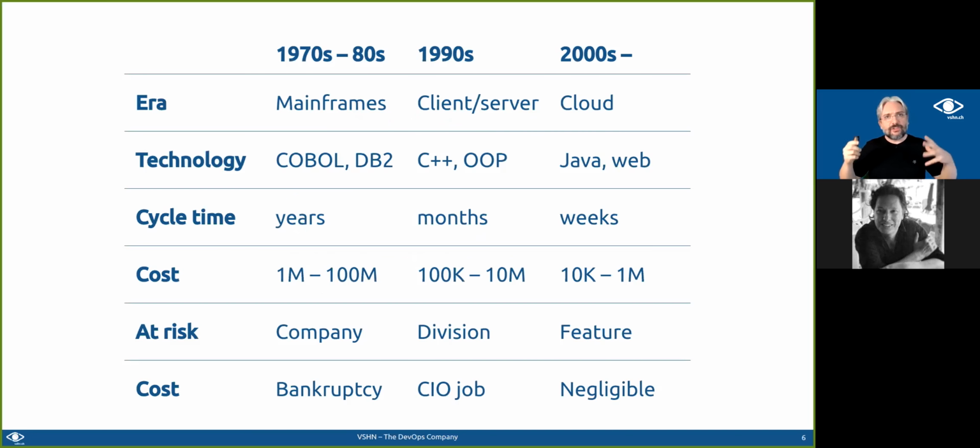The world of software development has changed dramatically in the past 40-50 years. We've gone through several technology waves, but the most interesting part of this table, which I borrowed from Adrian Cockcroft, who is lead dev architect at AWS, so he really knows what he's talking about, is that he perceived that the risk of new deployments and new projects is going down dramatically. The cost of these new projects is going down dramatically. Previously, a failure could cost you the bankruptcy of your company. Right now, a failure on deployment is basically just a few seconds or a few minutes of downtime. You can recover very quickly.